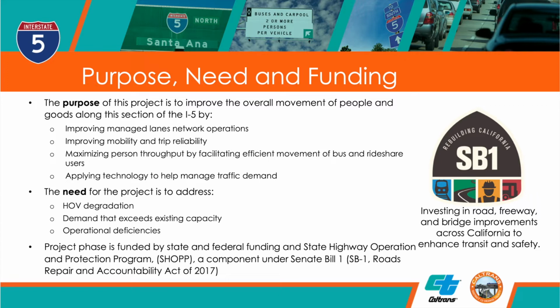Funding for the project approval and environmental phase of this project comes from state and federal funds, as well as Senate Bill 1, which is the Roads Repair and Accountability Act of 2017. Under SB 1, the project is primarily funded by the SHOP program, which is the State Highway Operation and Protection Program.